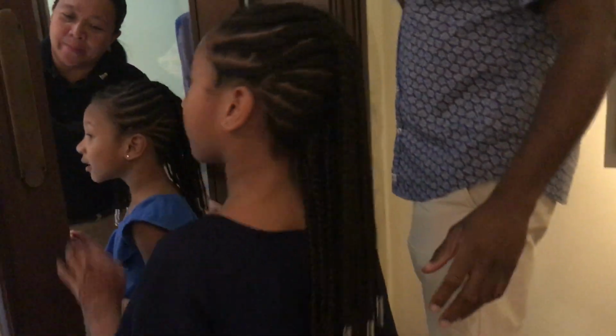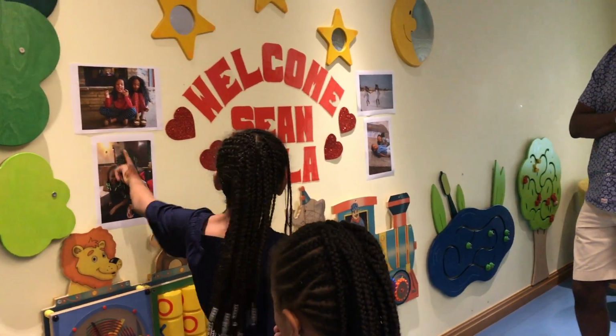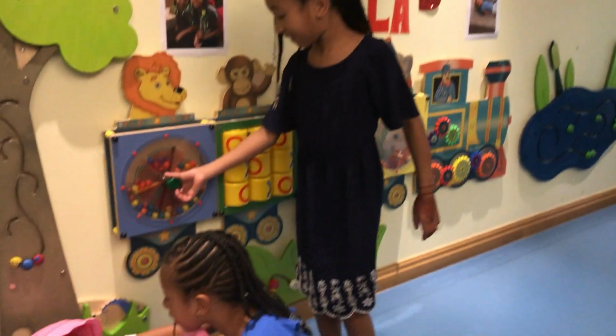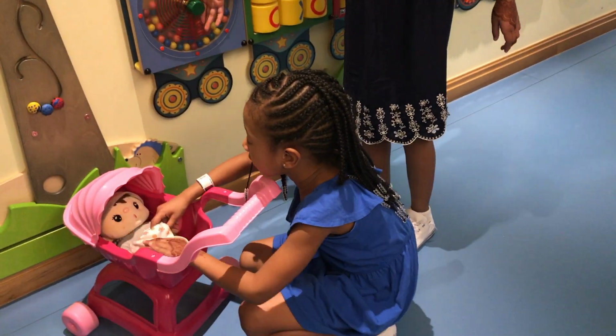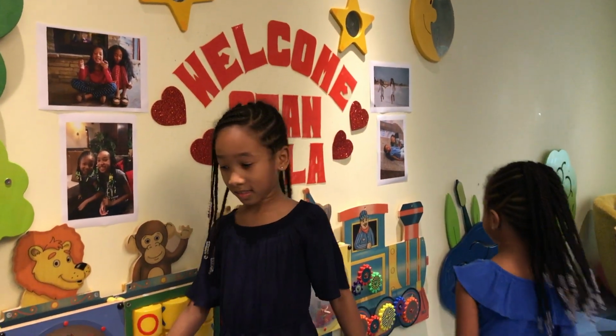So the kids club at the Ritz Carlton is fantastic. The facility itself is really nice. Oh, and this was crazy. When we got there, they had a whole welcome banner for Sean and Ella. That was a huge surprise. That's probably not standard, but I had to mention it. It definitely made the girls feel very special.